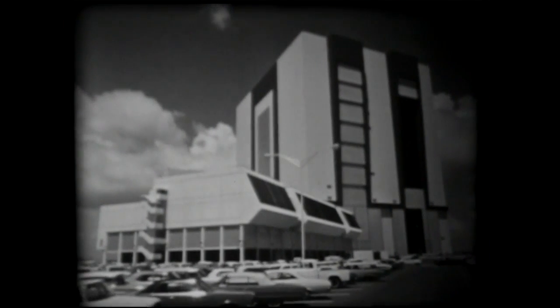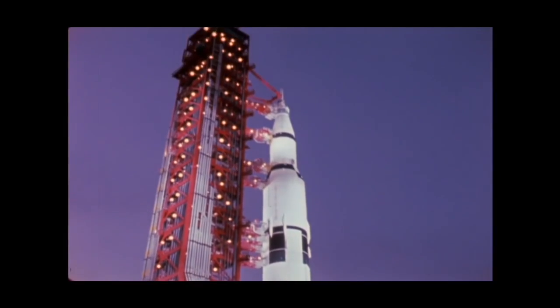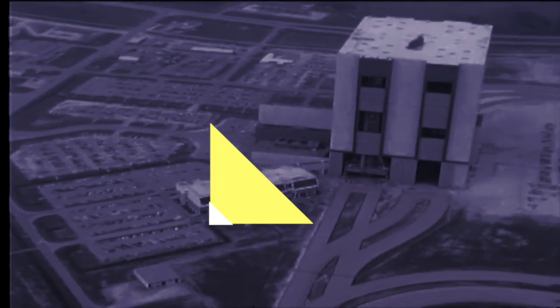Much of the infrastructure originally created for the Apollo missions will be used by Artemis, including the Vehicle Assembly Building, the Crawler Transporter, Launchpad 39B, and the Control Room. Take a look back with us as NASA looks forward to taking the next giant leap.